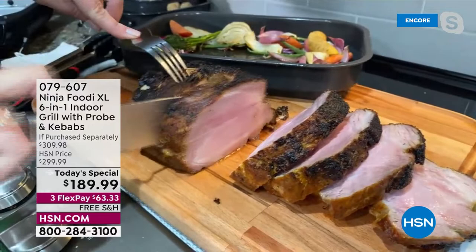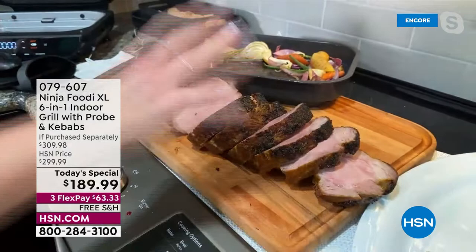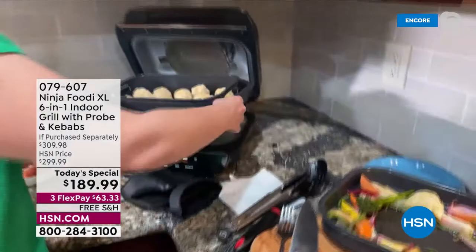So I'm going to go over here and show you again the front panel and kind of show you how that works so you can see how you at home can do your own pork roast just like this. And while I do that, I'm actually going to stick in here, Shannon, you're going to love these. These are macaroni and cheese bites that we're going to air fry. And so this is some leftover mac and cheese that we had. We rolled them up with some extra cheese and some breadcrumbs. We're going to air fry them.